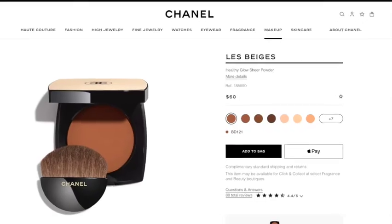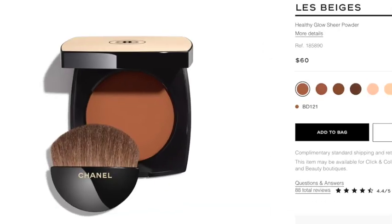They're also re-promoting their Healthy Glow Sheer Powder. I don't own that. I recently bought their loose powder, which I did use today, and which I love. One day in the future I do want to try this powder, but like I said, there's no rush. This is something they've always had in their arsenal.